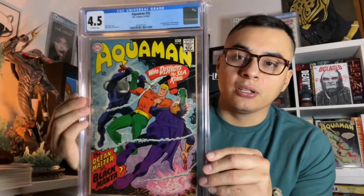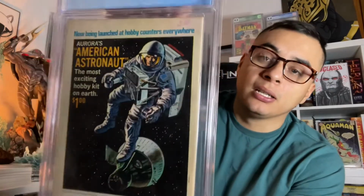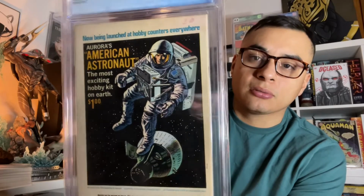So, of course, my favorite villain right here. This is Black Manta. Now, honestly, I love this back cover too. The back cover is awesome, and this is back in 1967 when it was like a big old space race craze. You know, everybody had NASA mania.